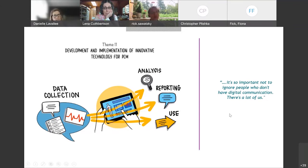It's so important not to ignore people who don't have digital communication. There's a lot of us. So this quote brings attention to the notion that, okay, there's a lot of drive, of course, to make patient-centered measurements available in online systems through widespread integration. But we've got to also recognize that many of those systems are not as readily accessible to all people. And so this theme is designed to address that.